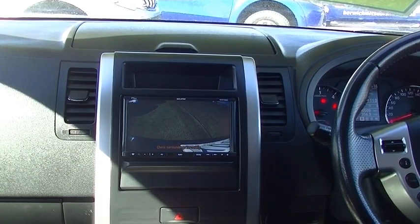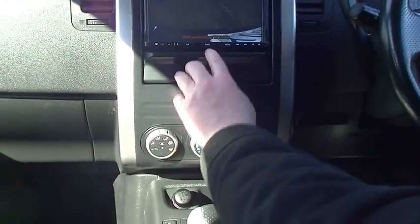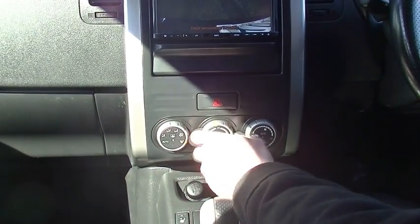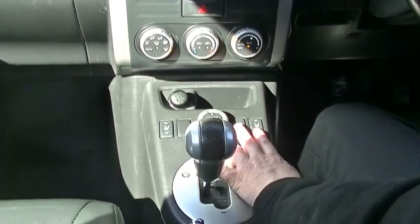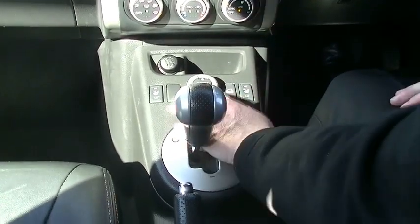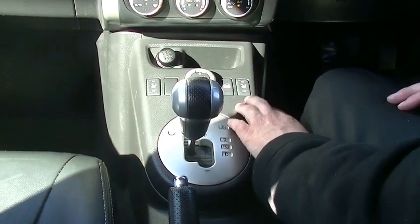So really good there. Looking further down, we've got our hazard lights as well. Then we've got our climate control settings here, so we can, let's just turn that down a bit because it is a bit warmer today. Coming down further, you've got your four-wheel drive control and your heated seat controls, which is why my seat was getting a bit warm. So you do have heated seats in here, which is fantastic for those cold days.